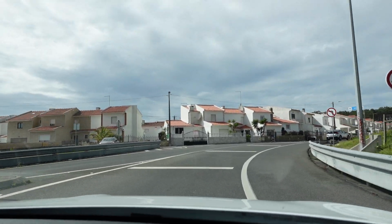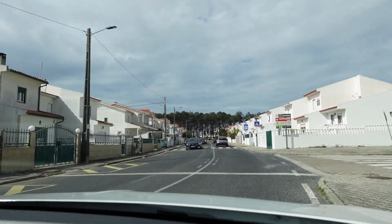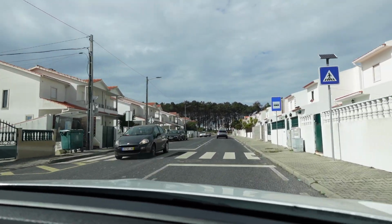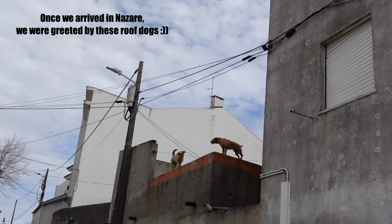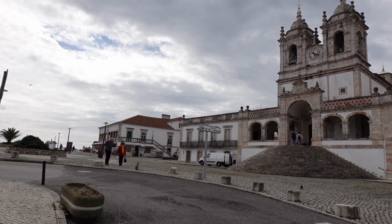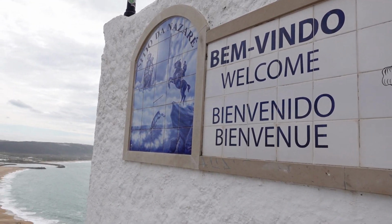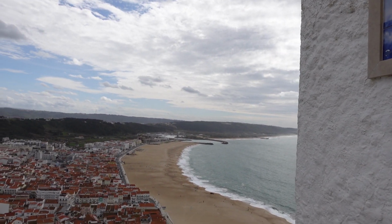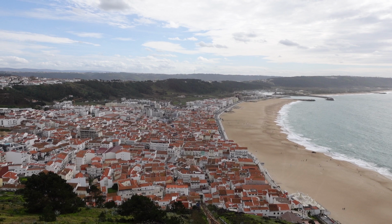Near Nazaré, I think there are the nicest towns in the country. I love the colors and the houses here. Before seeing the spectacular waves from Nazaré, we stopped for a coffee in our favorite place here in the area, from where we admired the beautiful city of Nazaré.